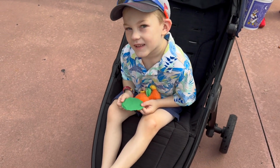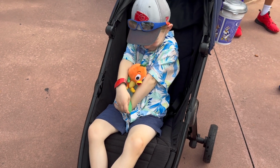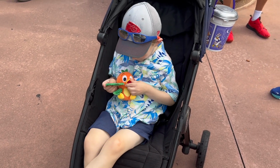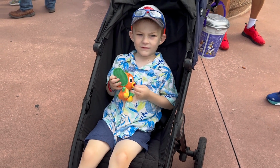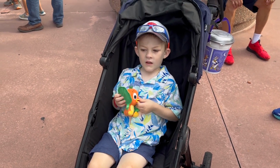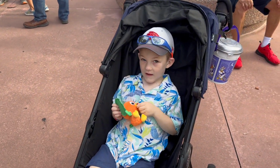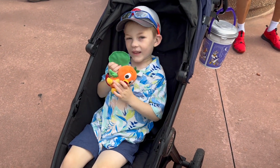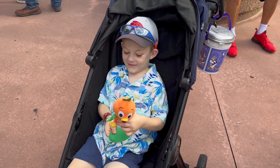And who do you have with you today? Orange Bird. Mr. Orange Bird. Is Orange Bird excited to have a fantastic day? Yeah. You know what they have here today? They have Orange Bird smoothies. I think we're going to have to get an Orange Bird smoothie sometime today. What do you think about that? And you have to share with him. Sounds good.